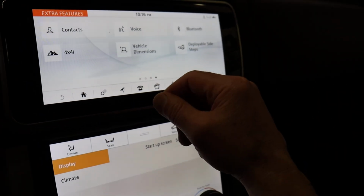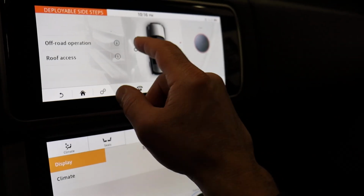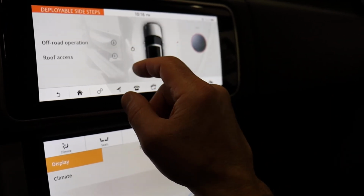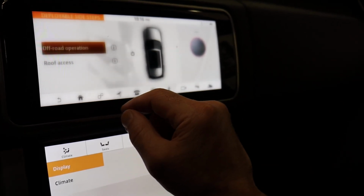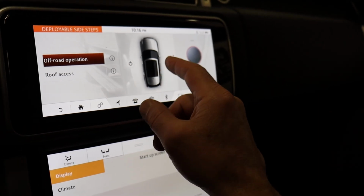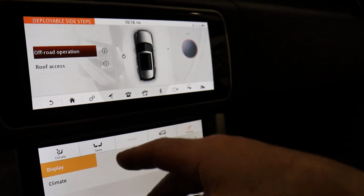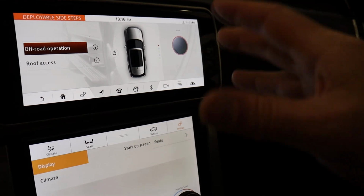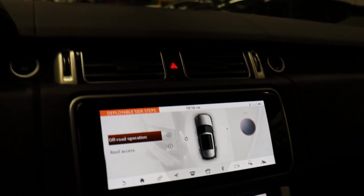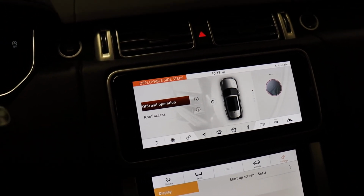So the deployable steps, let me see if I can turn this on actually. So that's a programmable thing. They do that for a couple reasons. On transport, if you open these up, they have a tendency to tear steps off when they're moving trucks. And then also in off-road operations, if you get out of this and your step deploys, you're going to ruin it. And they're expensive to repair. Or they probably don't repair them, they actually replace them.